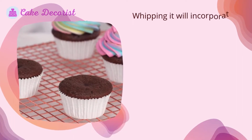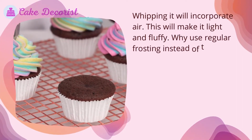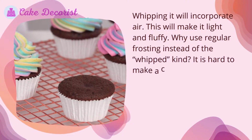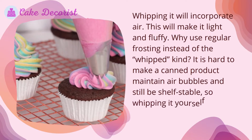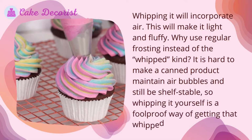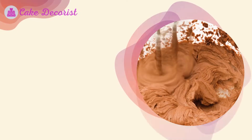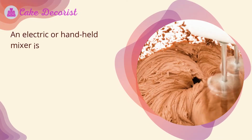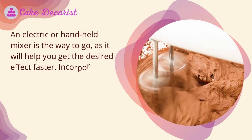Whipping it will incorporate air. This will make it light and fluffy. Why use regular frosting instead of the whipped kind? It is hard to make a canned product maintain air bubbles and still be shelf-stable, so whipping it yourself is a foolproof way of getting that whipped texture. An electric or handheld mixer is the way to go, as it will help you get the desired effect faster.